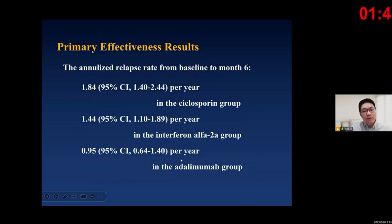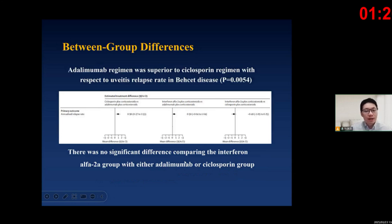The annualized relapse rate from baseline to month 6 was 1.84 per year in the cyclosporine group, 1.44 per year in the interferon alpha-2a group, and 0.95 per year in the adalimumab group. Our findings demonstrate that the combination of adalimumab with corticosteroids significantly reduced the annualized relapse rate compared to cyclosporine plus corticosteroids. This suggests that adalimumab plays a crucial role in achieving better disease control and improving outcomes for patients with severe Behçet's uveitis. There was no significant difference comparing the interferon alpha-2a group with either the adalimumab or cyclosporine group.